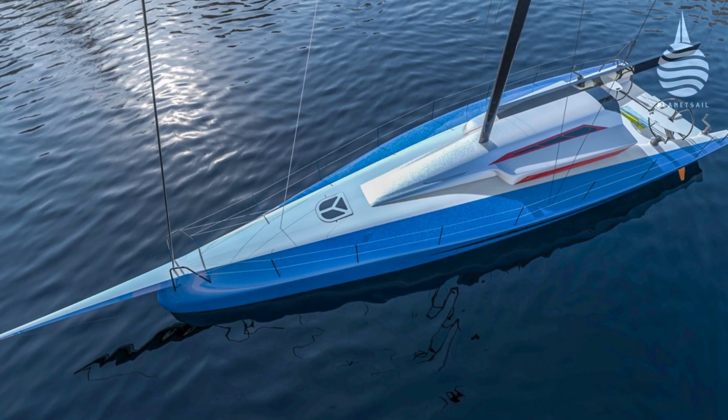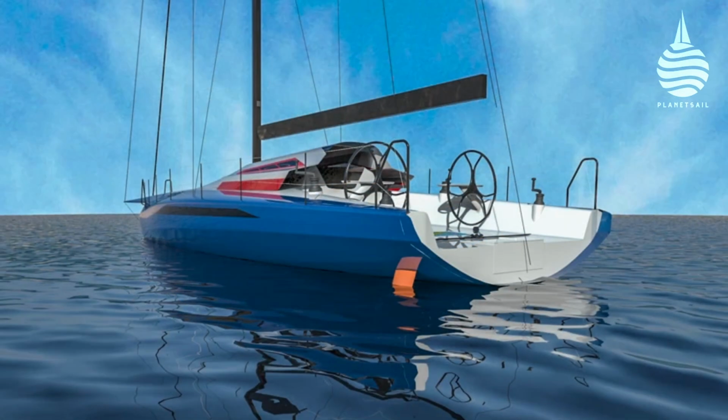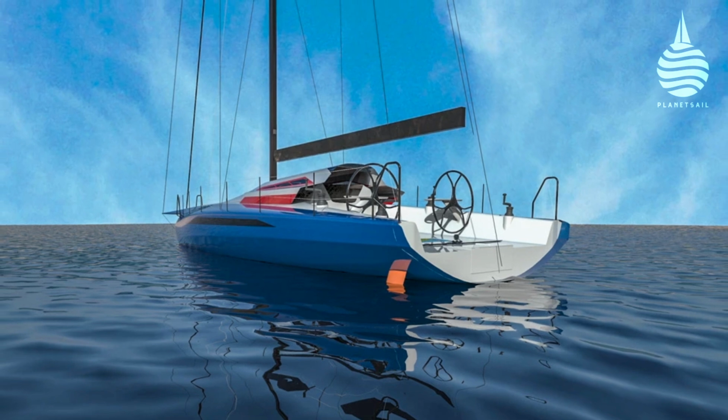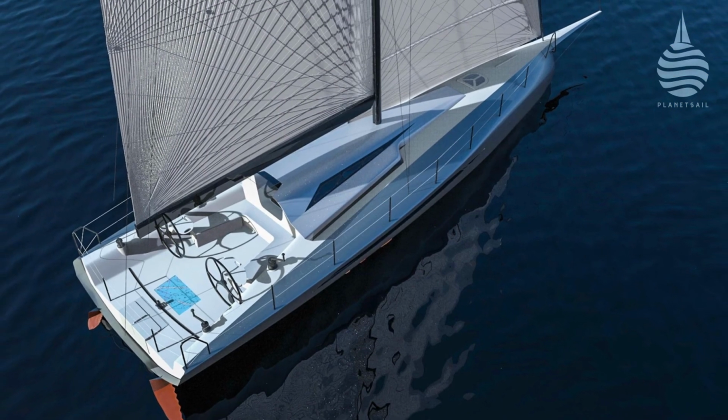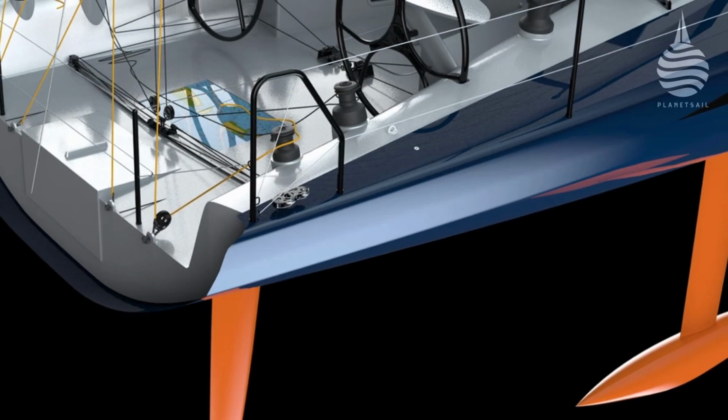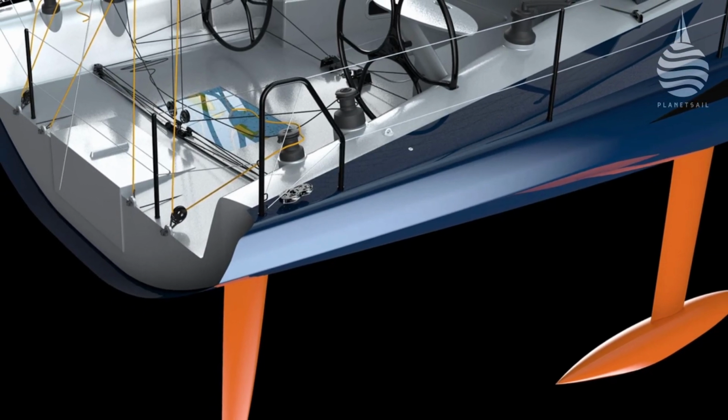And while this 45-footer is aimed at short-handed offshore sailing, she's also been designed to be suitable for a crew of 6. The classic 600-mile offshore events are typical of the kind of races that Gente had in mind for the P45. But he also sees a future in performance cruising too. But in either configuration, performance is at the top of the list.